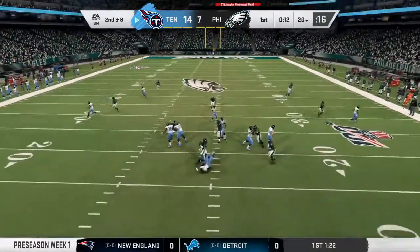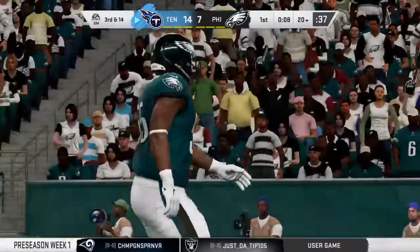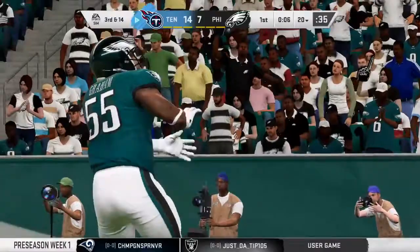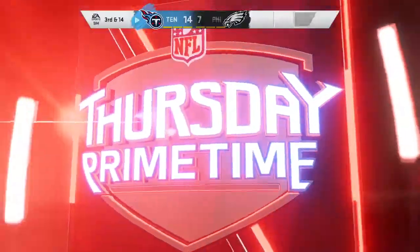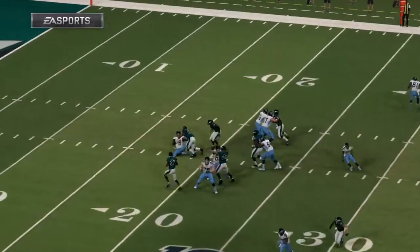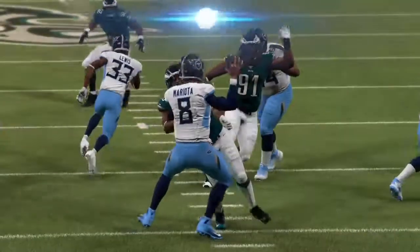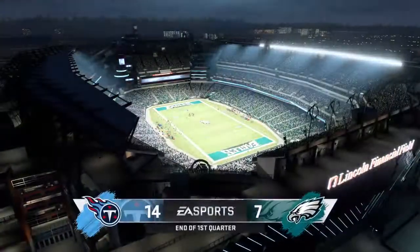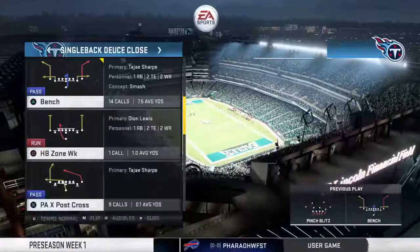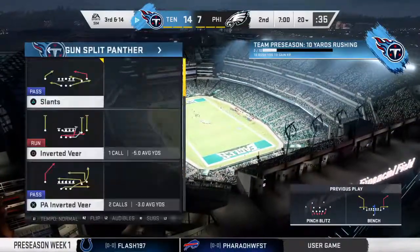Throwing on 2nd and 8. Mariota under a heavy rush, and down he goes. The sack by Brandon Graham. He's been doing that since he entered the league in 2010. Through one quarter, 14-7 our score. Second quarter now, Titans in possession of the football as they've got it with a 3rd and 4.